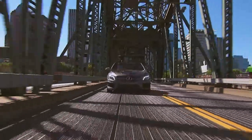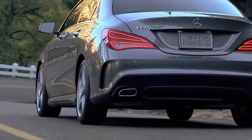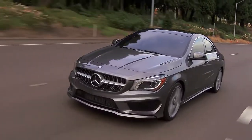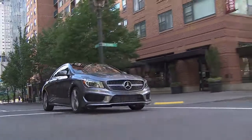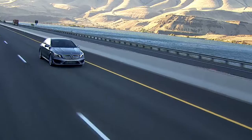Style, innovation, safety, and performance. The new CLA has it all like no other car at its price. And it has it all like a true Mercedes-Benz. Like they always do, the engineers and designers who created the CLA really reached for the stars. This time, they brought one down to earth like never before.